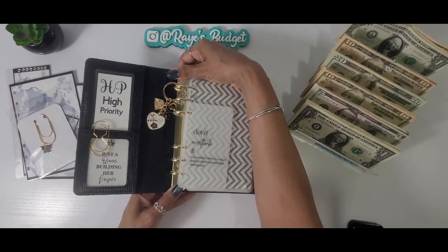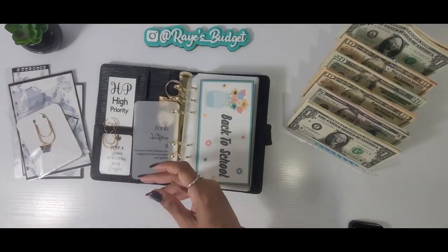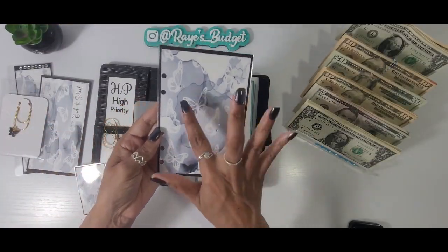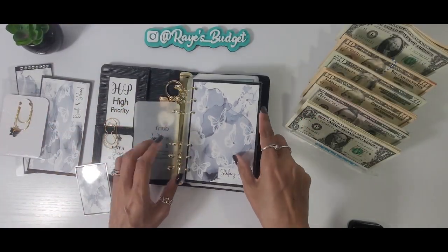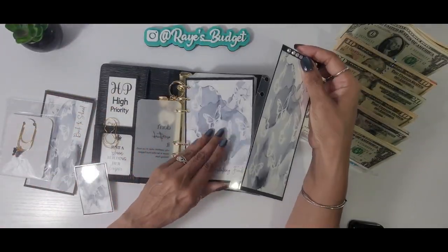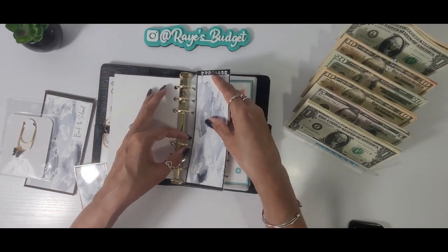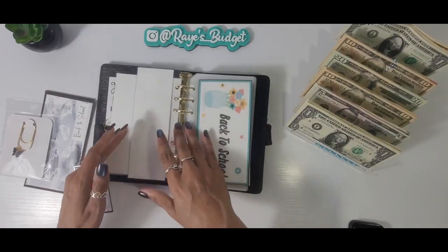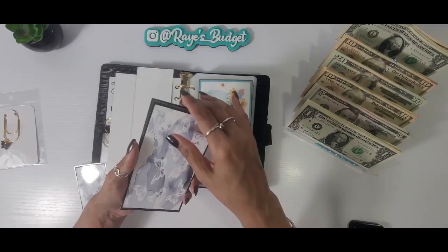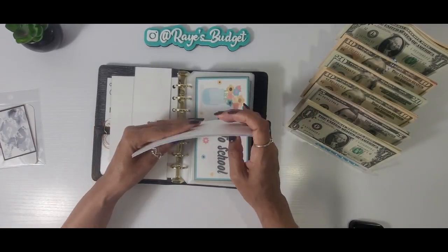So the very first thing I want to do is go ahead and move out this dashboard and put in my new dashboard, which says sinking funds, and it has little diamonds on it. And let's close that back up. And then what I also want to do is go ahead and put in my bookmark. So we're just going to set that right there. And now, guys, this is the deluxe binder buddies because it does come with envelope inserts. The other Binder Buddy does not, just the deluxe does.